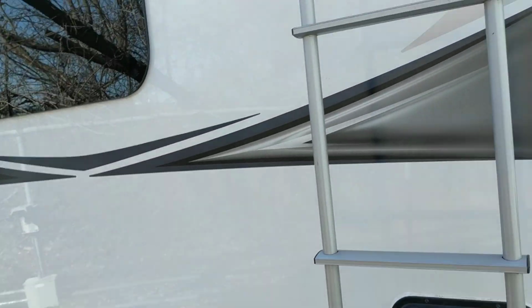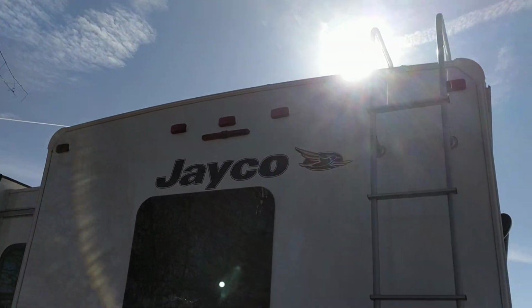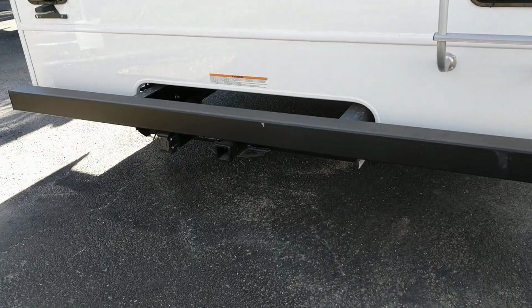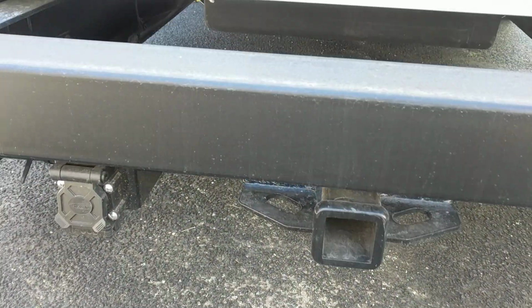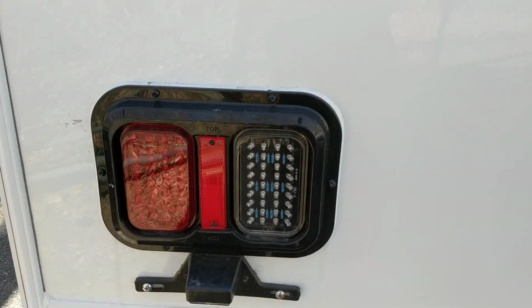There's a ladder to the back. I'm not going to go up there today, guys, but I can promise you there's a fiberglass roof on top of that system. It's not a rubber roof. And then we have a 7,500 pound tow rating on the hitch. And that's the same for 17. LED lights inside and out.